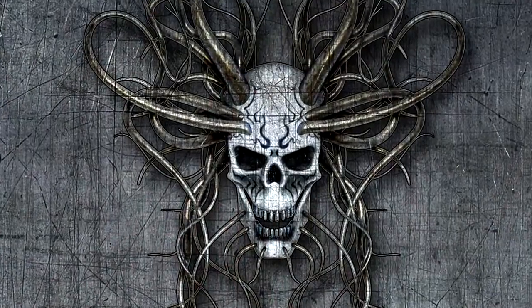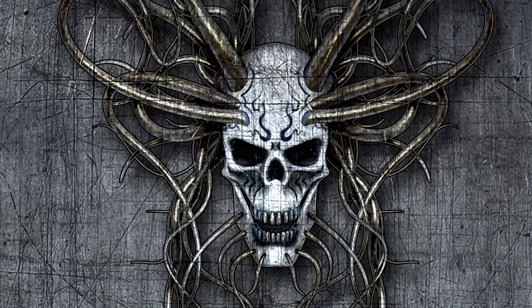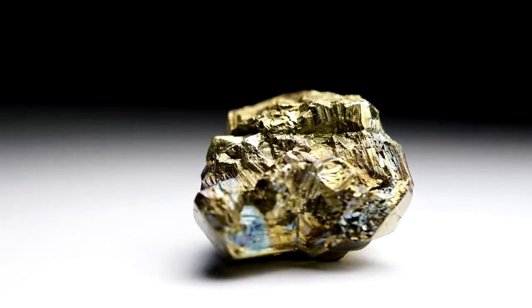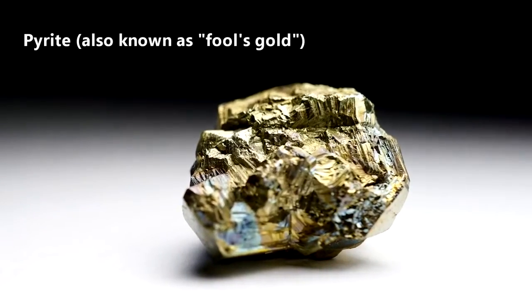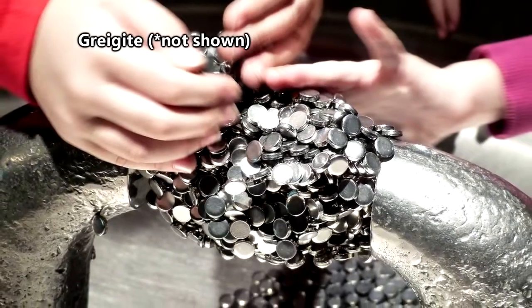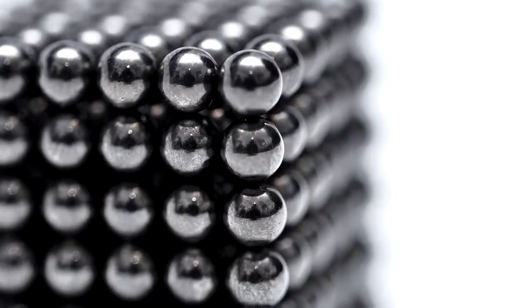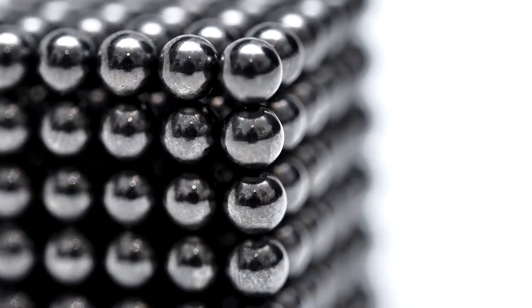When we said they are literally the most metal animals on Earth, we were not kidding. A scaly-foot gastropod's shell is made using iron sulfides, one being pyrite or fool's gold, and the other being greigite, which is magnetic. Yes, you heard that correctly. Some iron snails are magnetic and will stick to other magnetic material.